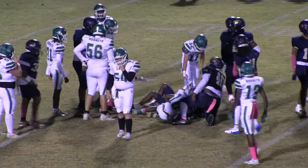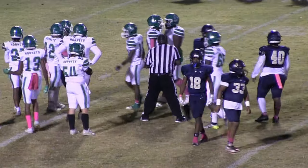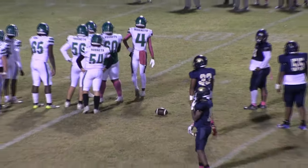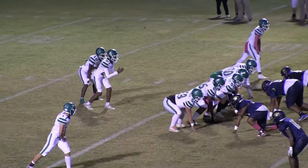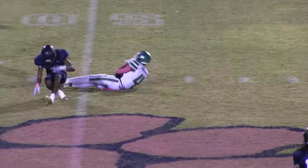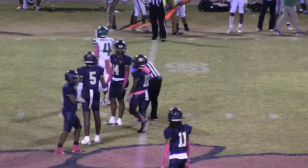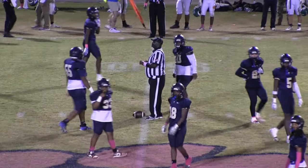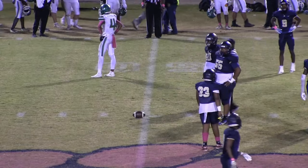Running back running hard down the left side. Gets hit behind the line of scrimmage. Loses a little bit. Brings up third and 11 for the Hornets. Pass is complete. The number four, he's hit and dropped immediately by number nine for the Panthers, Dobb McDonald. That's going to move it out to the 50, the midfield.